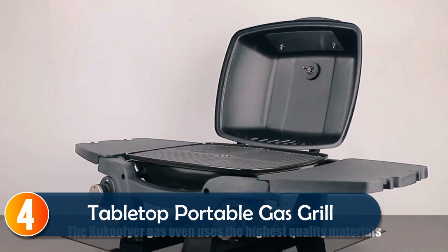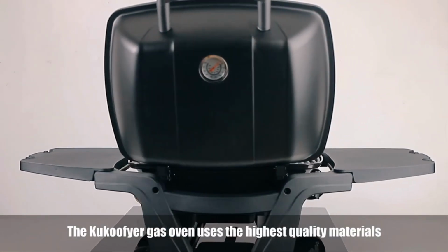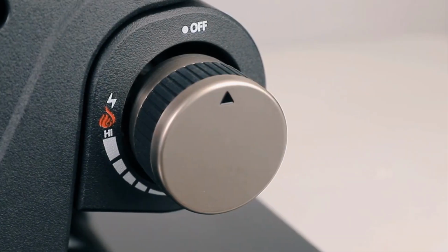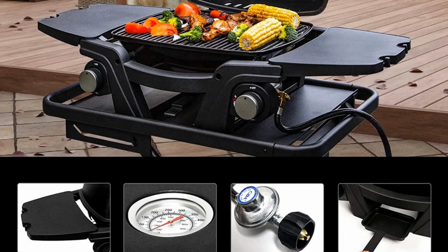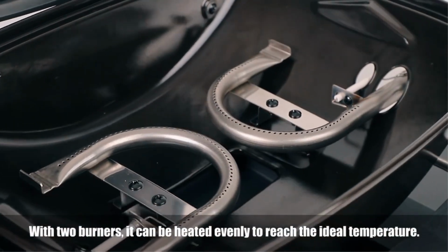Number 4, the Tabletop Portable Gas Grill packs power in a compact design. With two 24,000 BTU burners, it heats up fast, making it ideal for grilling large cuts of meat like steaks and ribs. Its built-in thermometer ensures precise temperature control, while the stainless steel baffles provide even heating for perfect results.